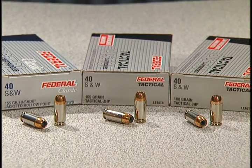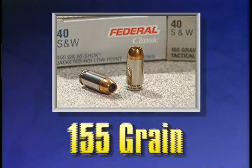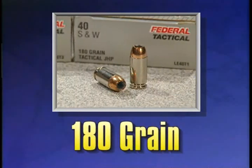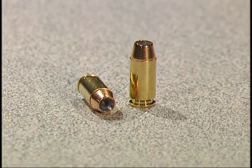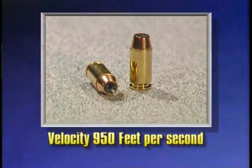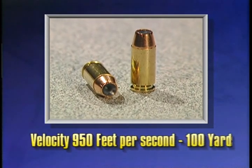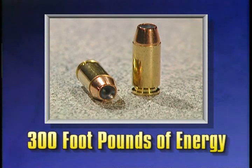Three bullet weights are currently available: the 155 grain, the 165 grain, and the 180 grain. The 155 grain bullet, for example, has a velocity in excess of 950 feet per second at a range of 100 yards. It delivers over 300 foot-pounds of energy.